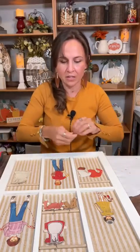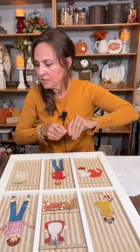Okay, I need 2 more hangers really quick. I thought I made plenty. We're going to make another hanger really quick here.